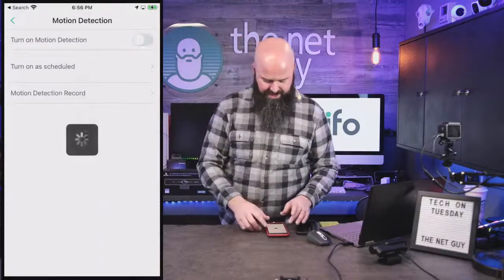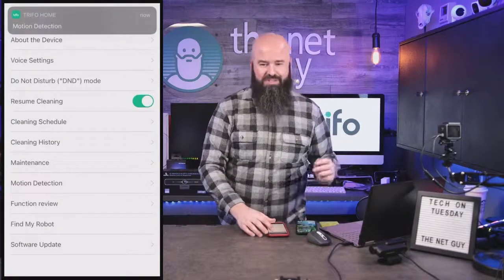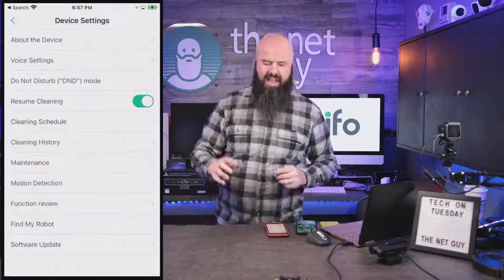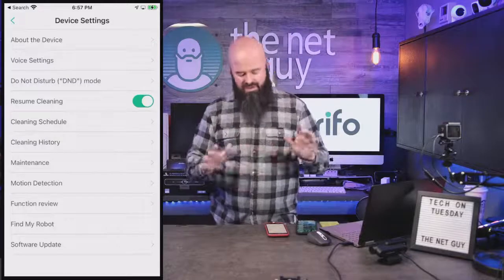And I'm going to go ahead and turn that off so I don't get spammed the rest of the show. And there's the next couple motion detection alerts came through. Function review, that's going to have it remind you every time you go back into those windows. Don't need to worry about that.